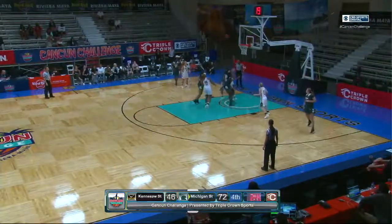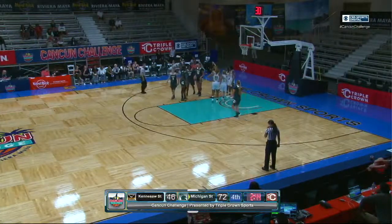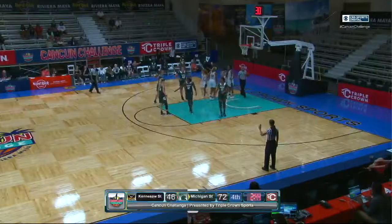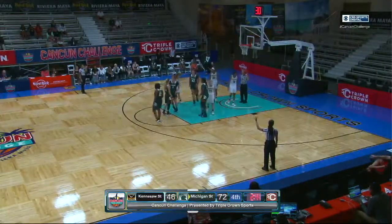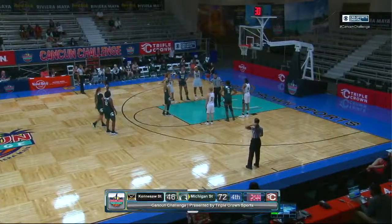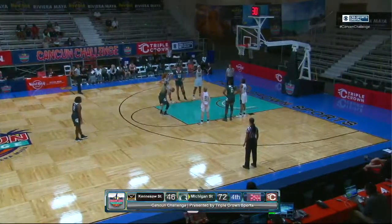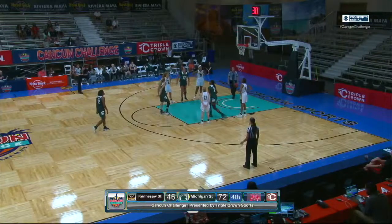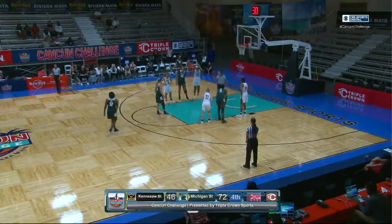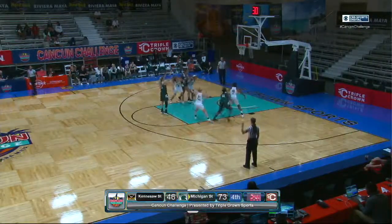Anderson drives, gets to the left block, and draws a foul. There, Hendrickson heading to the line. So far today, Claire looking for her first points. A long road back. She's battled so many injuries throughout her high school career. Had ACL injuries three consecutive seasons as she knocks down the first of two free throws. Tore her ACL last year in the first official practice.